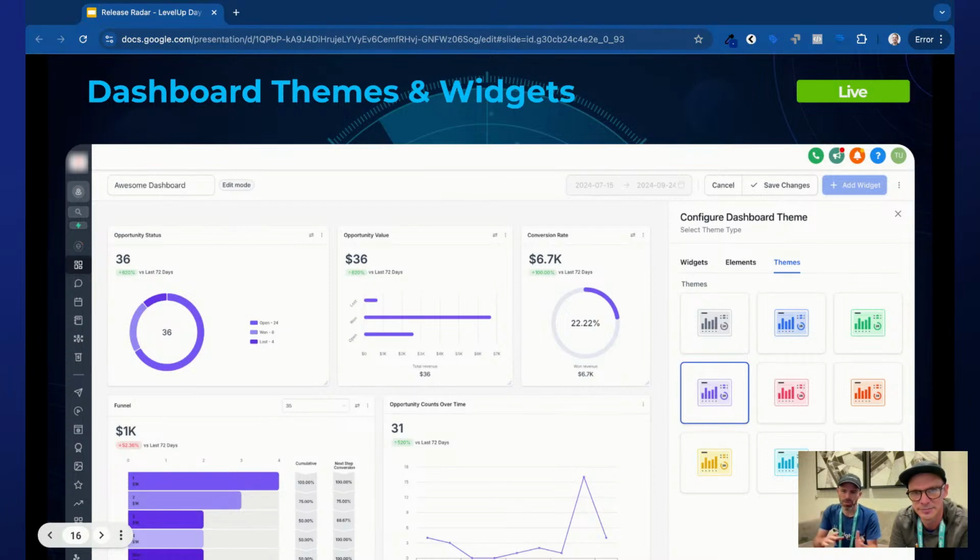These look really cool. They've got preset colors that look great. You can also do custom stuff, and you can do it on a per widget basis too. So if you want certain ones to be pink or green or whatever you want, you can do that as well.